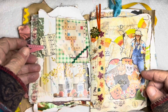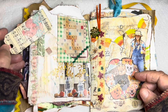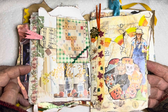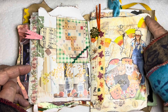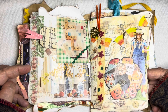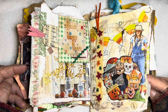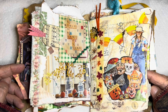And here is another little tag that I made. And now that I have it out, I should write something from the fall of 2023 on some of these tags. And then I love that. It's a little garland of candy corn. And I know so many people don't like candy corn, but I do. I think candy corn is delicious, especially if you eat it with peanuts. Tastes like a Payday candy bar.